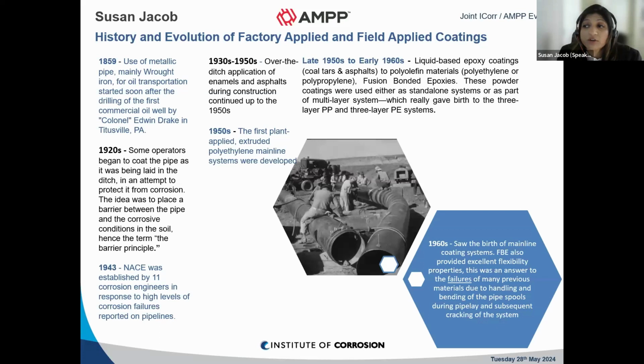The 60s saw the birth of mainline coating systems called fusion bonded epoxy. Many of you must have already heard it because we're still using them in our systems. It provided excellent flexibility properties, although single application of FBE was only used in standard applications where environmental conditions were not challenging. So in order to compensate for that, dual layer FBE systems were introduced, which helped in developing abrasion resistant properties. Some of the field applied coatings that we use these days are liquid coatings, tape coatings, wax coatings, and concrete coatings.